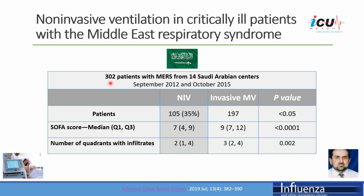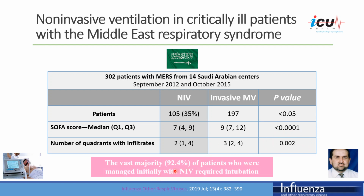They looked at the SOFA score, and it was slightly different with statistical significance. It was 9 in the invasive mechanical ventilation group versus 7 in non-invasive mechanical ventilation, and this is well understood. Those patients are sicker than the patients whom we decide to start on non-invasive mechanical ventilation. At the same time, the number of quadrants with infiltrates was 3 compared to 2, with statistical significance also. They found that the vast majority, about 92.4% of patients who were managed initially with non-invasive mechanical ventilation, required intubation. So the majority of those patients ended up going into invasive mechanical ventilation, which poses the question whether they would need to be on non-invasive mechanical ventilation in the beginning.